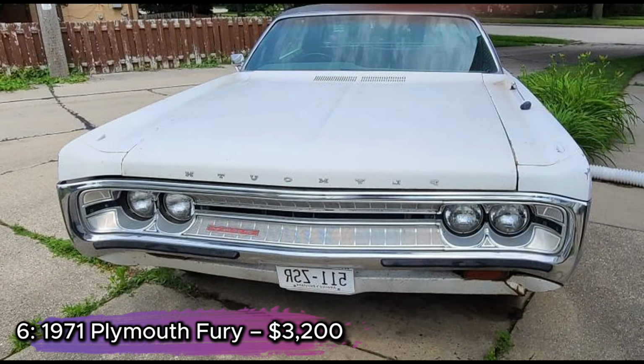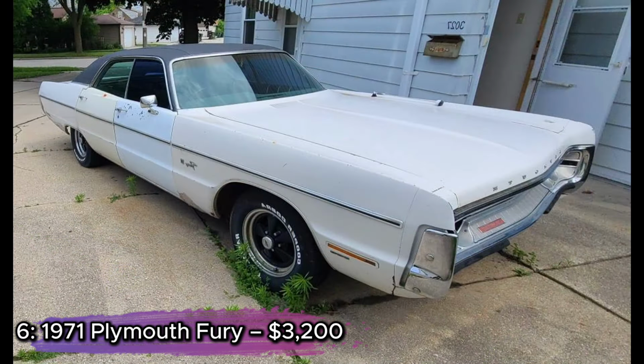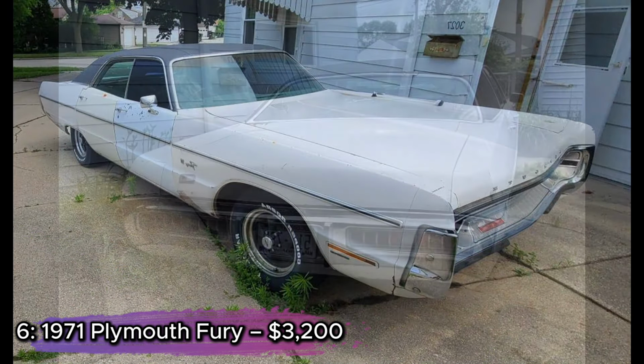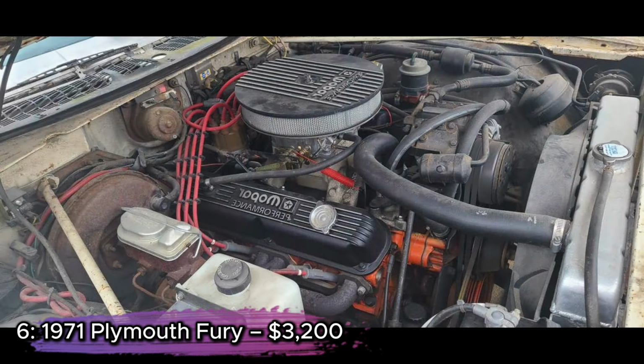Car number 6, 1971 Plymouth Fury, $3,200. This 1971 Plymouth Fury in St. Francis is priced at $3,200 and is in the middle of a restoration. It needs a new ignition coil, which the owner has purchased but hasn't installed yet.